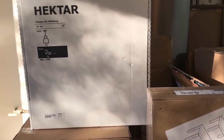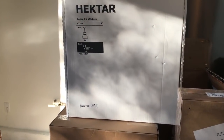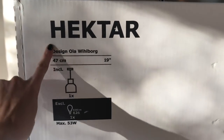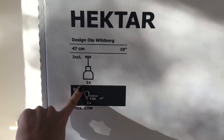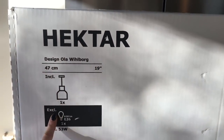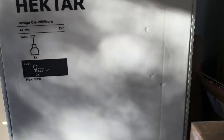As most of you know, we are living in a temporary rental home while we are home shopping, but there are a few things I picked up at Ikea for our future home purchase. This Hector dome lamp, obviously we're not going to take it out of the package, is gray, and if you watch some of my previous videos, we had this in a smaller size. This is to replace a builder-style, ugly chandelier.